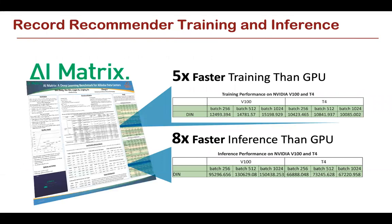In terms of absolute performance, the Alibaba AI Matrix benchmark is used to evaluate recommender systems. What we show with the RDU based DataScale system is that we're 5 times faster in training than a GPU and 8 times faster in inference, right? What we see is the ability to reconfigure the data flow of the architecture to match the data flow of the application, and the commensurate improvement in both the efficiency of computation and the use of memory bandwidth allows you to do these very large models very efficiently, which is something that conventional architectures cannot do.